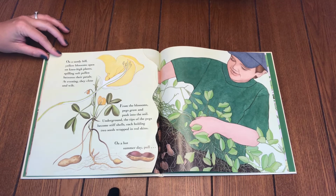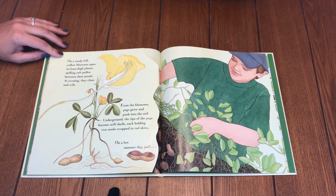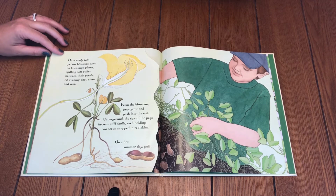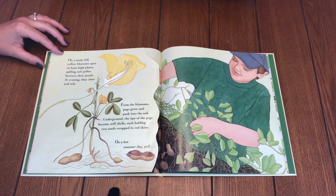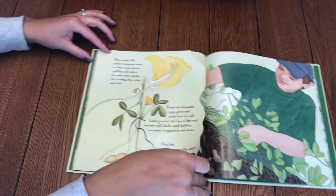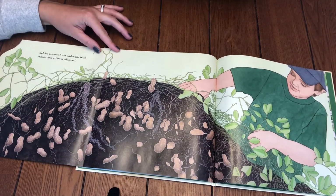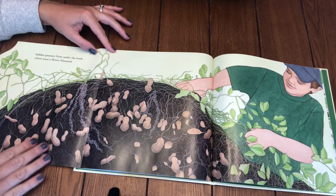On a sandy hill, yellow blossoms open on knee-high plants, spilling soft pollen between their petals. At evening, they close and wilt. From the blossoms, pegs grow and push into the soil. Underground, the tip of the pegs becomes stiff shells, each holding two seeds wrapped in its skin. On a hot summer day, pull hidden peanuts from under the bush where once a flower bloomed.